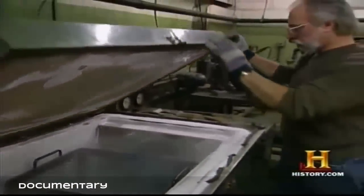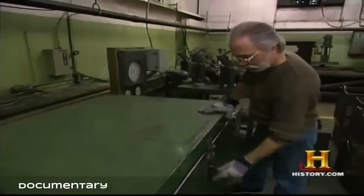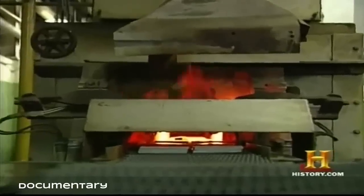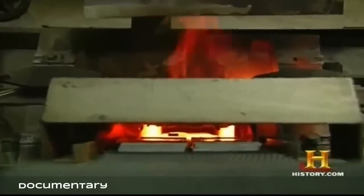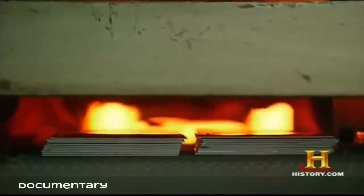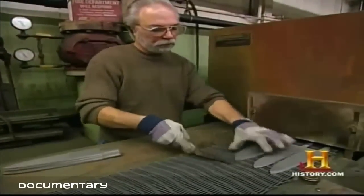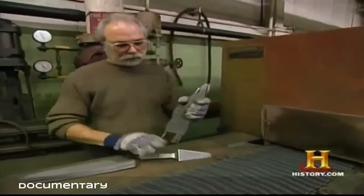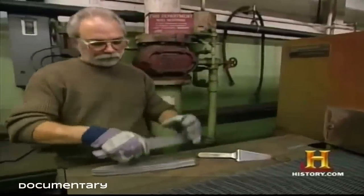Subjecting the knife blank to rapid cooling leaves the blade in an extremely brittle state. So there's a final step to the heat treating process that's called tempering. Tempering gives steel its flexibility, its springiness. We do that by putting the carbon steel into a furnace at 550 degrees and soaking it at that temperature for 2 hours.